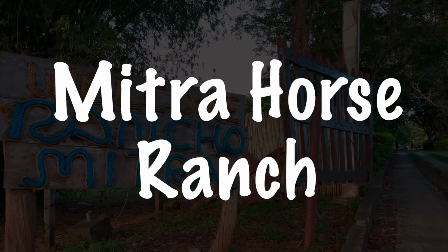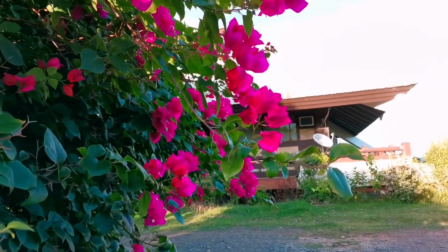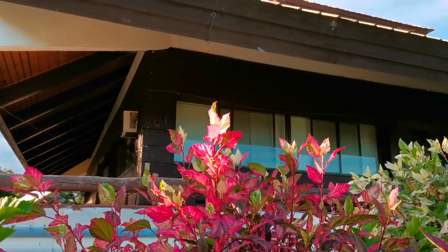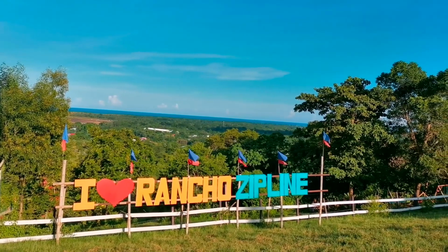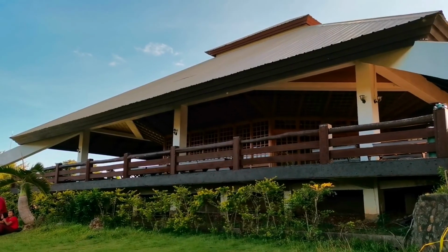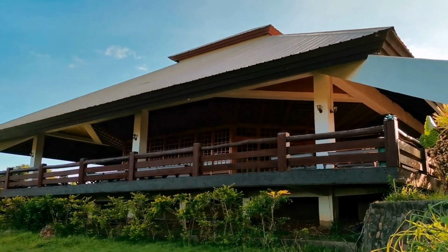The Mitra Horse Ranch included in the tour is a place that loves and respects animals, rather than those awful tourist traps that shall not be named. For a small entrance fee, you are able to set up your lunch on one of the picnic tables outside, or for a further fee, you are able to ride around on the horses. A perfect gap filler on your historical tour, we think.